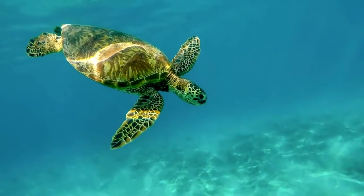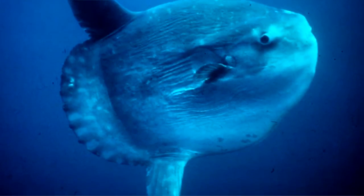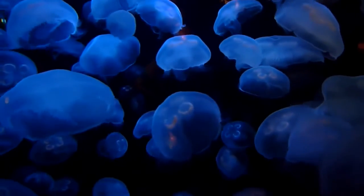They're part of nearly every sea turtle species' main diet and are also consumed by other large fish species. Because they're common, they're actually found in a lot of aquariums.